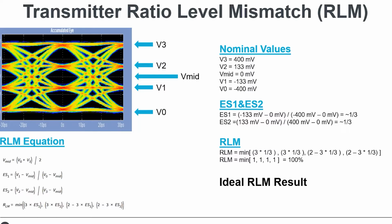And the expression of RLM is that we want to have an RLM of 100%, which indicates a perfectly balanced level ratio. On the right, we have an example of an ideal case. We have a voltage swing of 800 millivolts, with V3 at 400, V2 at 133, V-mid at 0, V1 at minus 133, and V0 at minus 400. In this case, we compute that ES1 is about 1/3, and ES2 is also about 1/3. So we calculate the RLM as 100%, which is one. That is the ideal RLM result.